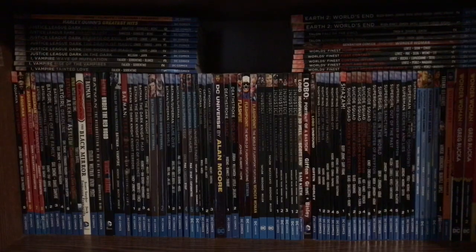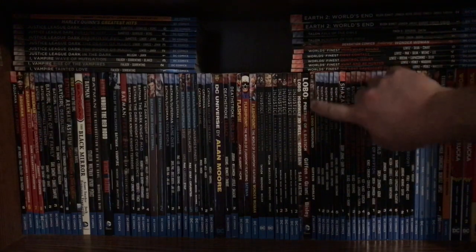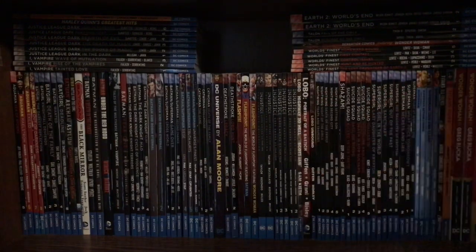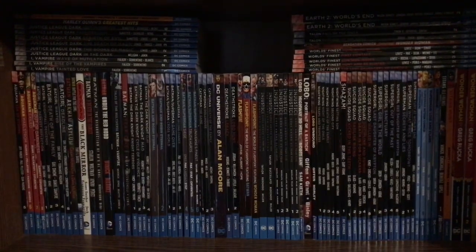Then we have some Lobo books. I love Lobo to death. Really great character. Really funny character. This book here, this Lobo Unbound, very sought after book. It's only like 140 pages. But that little trade paperback I've seen goes for $70, $80 online. It is insane. Really happy to have that.